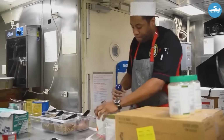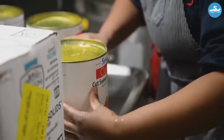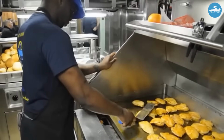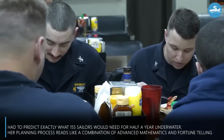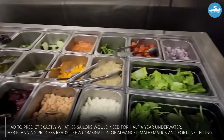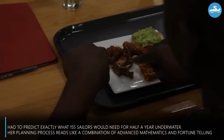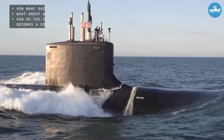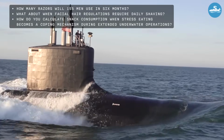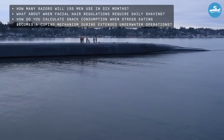When the USS Michigan deployed for a 6-month patrol in 2023, Retail Services Specialist 1st Class Maria Rodriguez had to predict exactly what 155 sailors would need for half a year underwater. Her planning process reads like a combination of advanced mathematics and fortune-telling. How many razors will 155 men use in 6 months? What about when facial hair regulations require daily shaving?